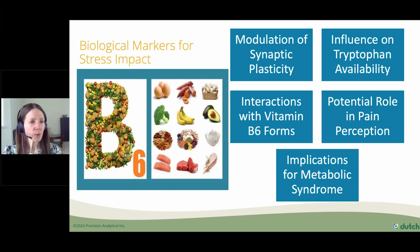There is an influence on tryptophan availability because xanthurenate is a metabolite in the kynurenine pathway. Its production can reduce the availability of tryptophan for other pathways like serotonin synthesis, which can lead to lower mood. There are interactions with B6 in the form of P5P, which is the active form. There's a potential role in pain perception. There is some newer research showing that components of the kynurenine pathway, including xanthurenate, may be involved in modulating the perception of pain by the patient, and there are implications in metabolic syndrome.